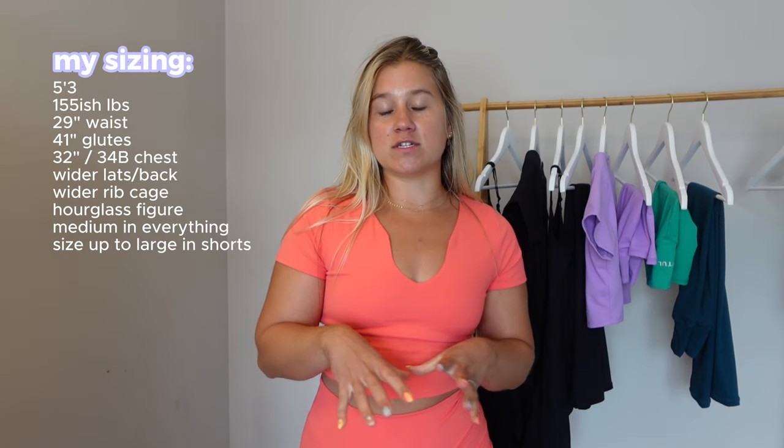As far as sizing for this launch, I'm wearing everything in a size medium besides shorts. I always choose to size up in shorts because I hold more weight in my bottom half, my legs, so I have more room to wiggle around in. And then as far as my stats, I am 5'3". I don't weigh myself, but usually I'm around 155-ish pounds. I probably fluctuate around there.